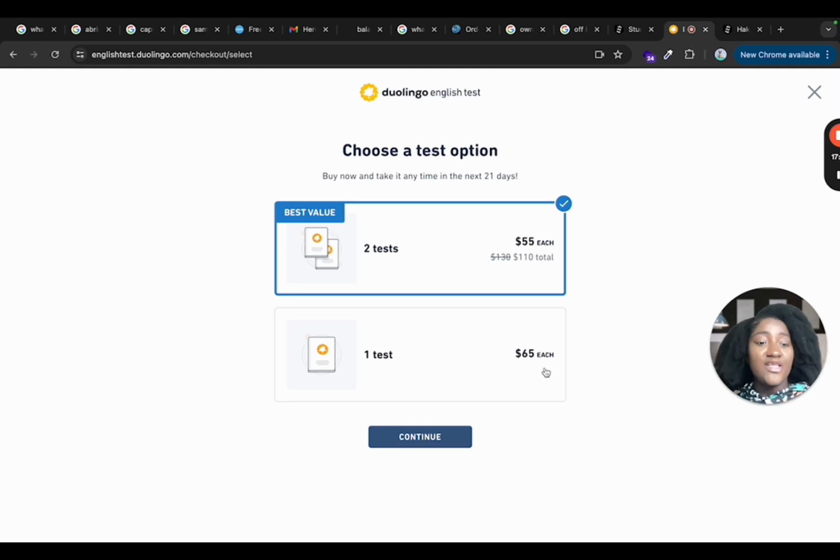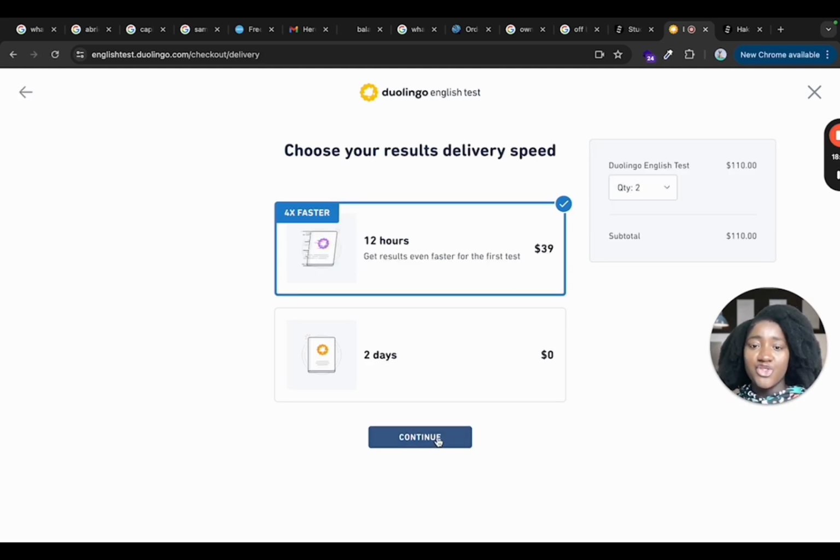If you are not confident that you can make it with just one test, you can register for or pay for two tests so that you get a discount. And then you click on continue. Choose your results delivery speed. If it's within 2 days, then yeah. If you think that you're running out of time and you need it very early, then of course you can pay for express delivery, and that will be within 12 hours.